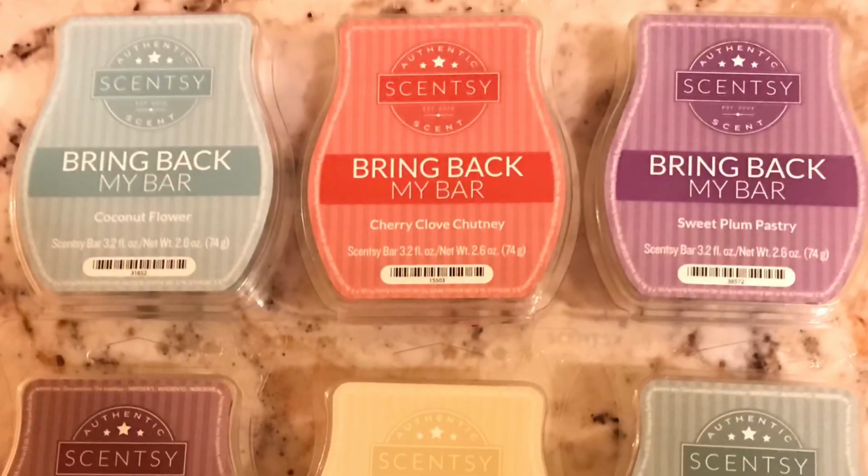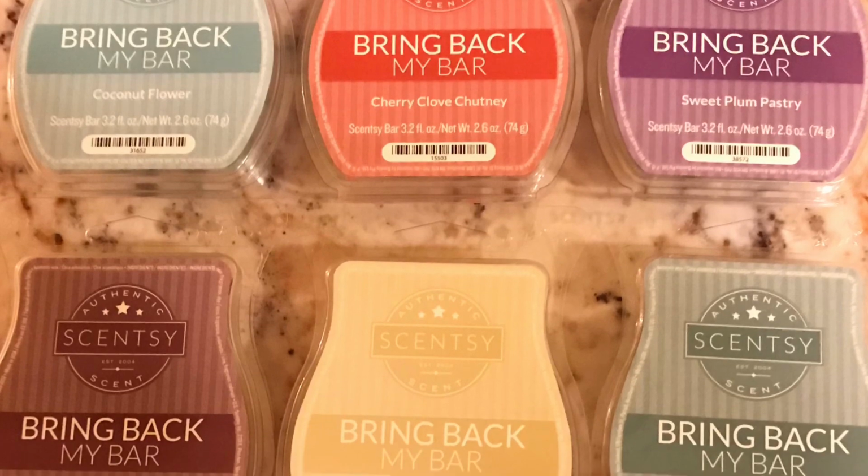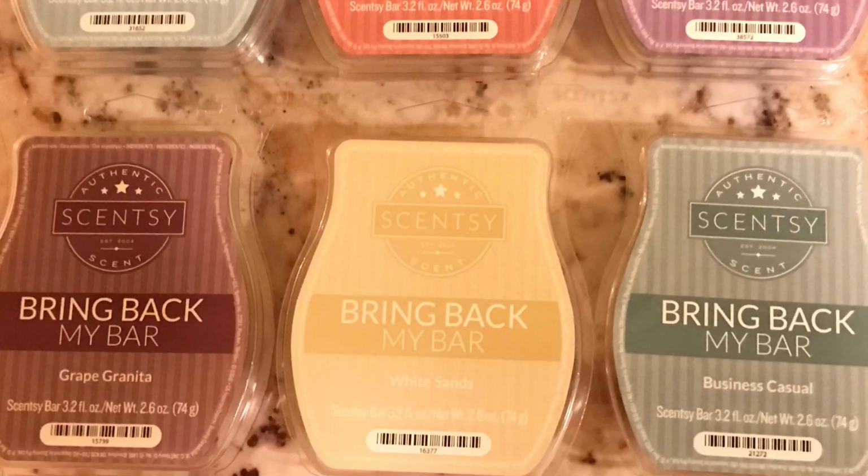Right now we're in the middle of a Bring Back My Bar month. So I want to tell you about my top 6 Bring Back My Bar picks. They are White Sands, Coconut Flower, Grape Granita, Cherry Clove Chutney, Business Casual, and Sweet Plum Pastry. Let me tell you a little bit about each one of them.